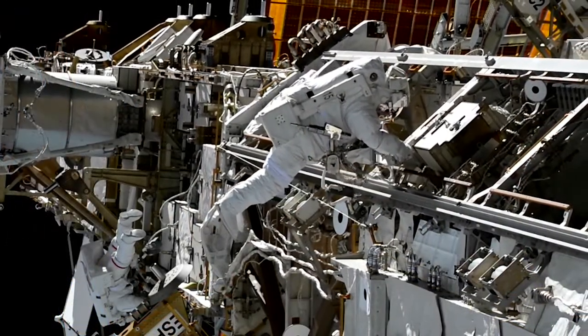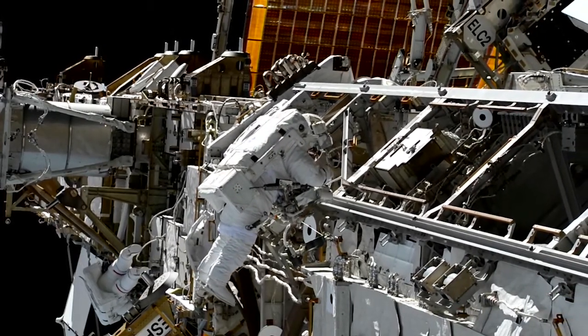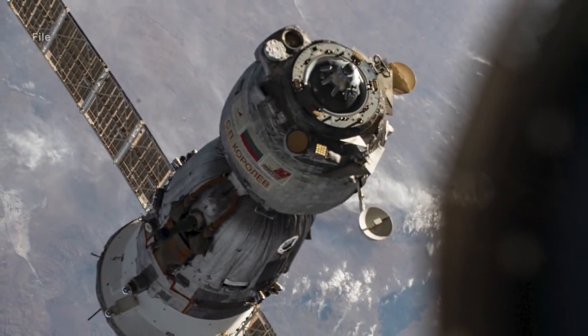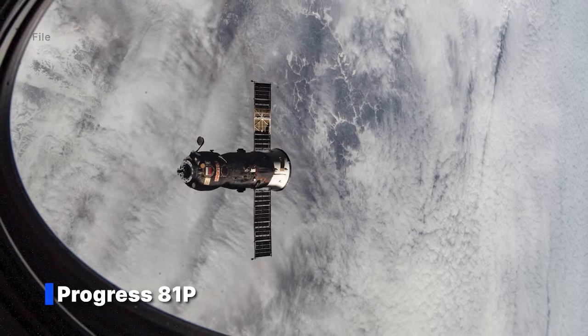This was the pair's second spacewalk together as they worked to finish the external installation job that they began on January 20th. February will be a busy month for traffic around the space station, with multiple spacecraft leaving and arriving to the orbiting laboratory. We will kick off the orbital spaceship Tango with the departure of Progress 81P from the Russian segment in early February.